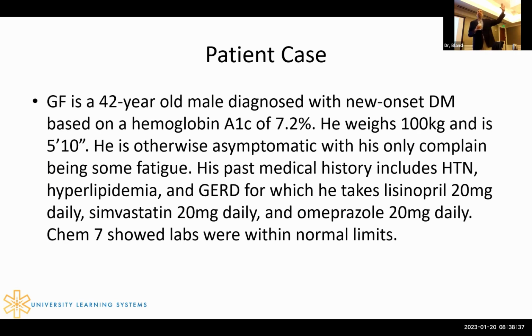How many of y'all have diagnosed a person with diabetes, and they tell you, oh my gosh, the last year I have felt so tired? They just thought they were tired from life, tired from COVID, tired from everything, right? That's one of the problems with long COVID, fatigue for months and months. Past medical history: hypertension, hyperlipidemia, and GERD. Takes lisinopril, simvastatin, and omeprazole. Chem7 shows his labs are within normal limits.